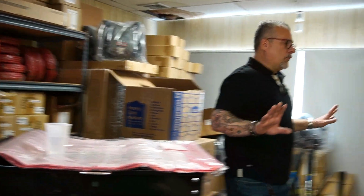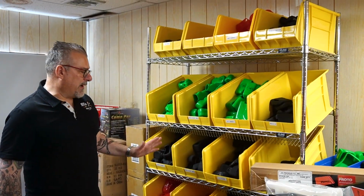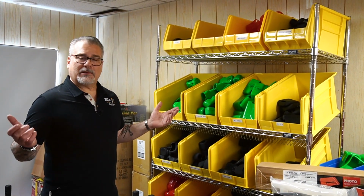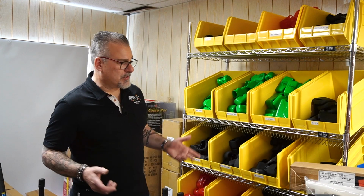Okay, one last thing. We make boots for just about every Milwaukee tool made. If there's one that you don't think we have, let us know. We'll try to get it made. We have a new one coming out for the long head ratchet that should be here very soon.